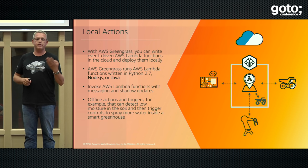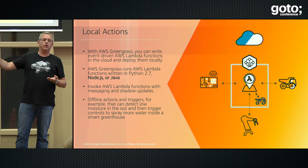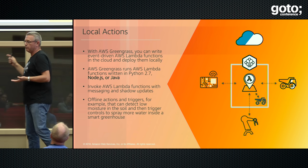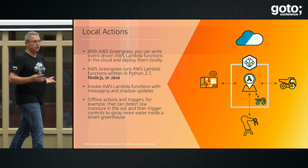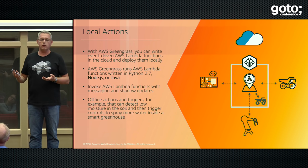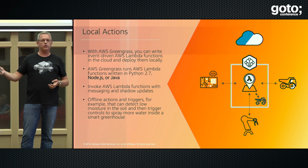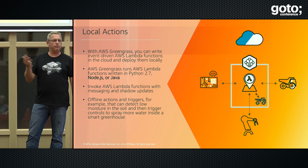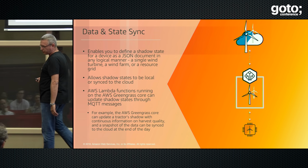And if it goes below a certain point, it will change something inside the core that my watering system is connecting to, and it will start watering my smart greenhouse fully automatically without going to the cloud, without asking any external system to make a decision. So this can work completely offline. You don't need to provide internet connectivity for the system. You can deploy it anywhere that you can have a local wireless, and this is the way local action works.